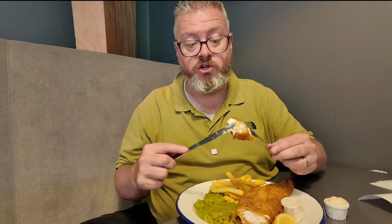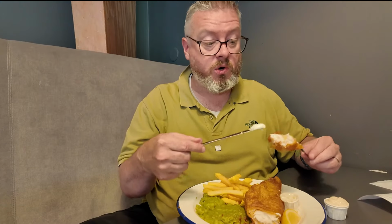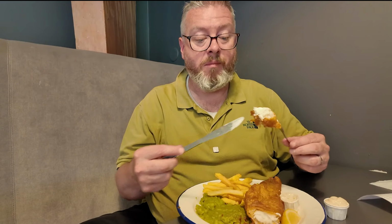Again, pretty bland. Not very exciting flavour. You would not tell this was haddock. Absolutely not. This could be literally any generic whitefish. Haddock normally has quite a distinctive flavour, doesn't it? This is really bland. And like I say, that is definitely just like a Birds Eye frozen fish fillet.